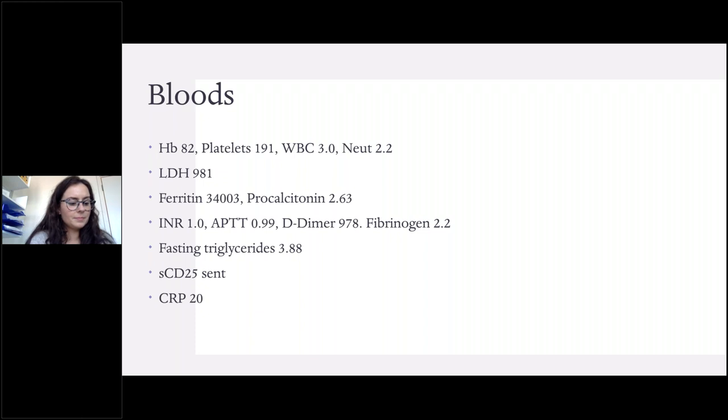We've also sent some other bloods to look for any alternative sources of fever. So we sent for quantiferon TB, which was negative, EBV PCR, which was negative, CMV negative, adenovirus negative, COVID negative. And we also sent some bloods for fungal infections, such as galactomannan and BDG and 18S PCR, which were all negative.